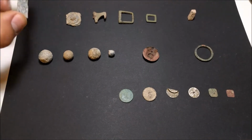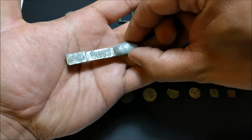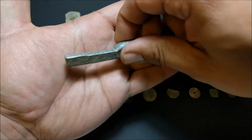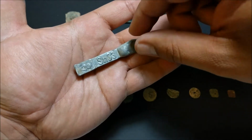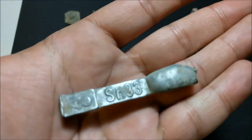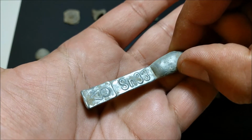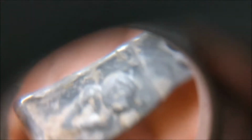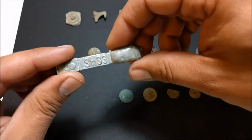So the first find we're gonna review is this piece here. I don't know what this is. This is, I think, pretty modern, but if you look at this, it's quite heavy, and I don't have any idea what this can be. I don't even know what I would look for in Google to find out what this is. So you can see it has here SN33, and up there seems to be like a triangle and a circle. Let me put this in focus here. And I don't have the faintest idea of what this could be. If you have any ideas, leave them in the comments, please.